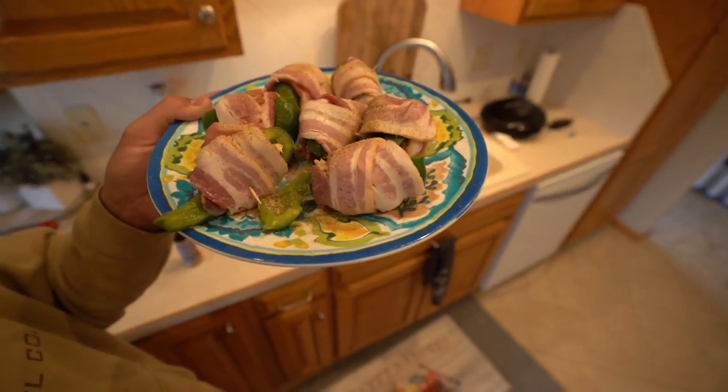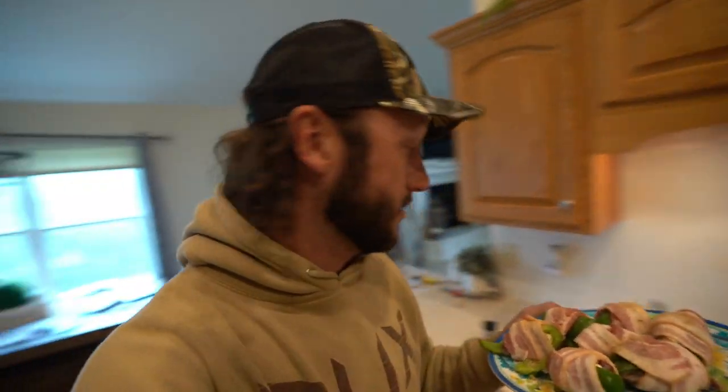But the wife had all the ingredients ready for me when I got home. The only thing is we had bell pepper, green bell pepper, instead of jalapeno. Yes, that kind of sucks. But I still put cream cheese in there, wrapped it all with bacon, and with this duck seasoning, it's gonna be amazing. I can guarantee you.